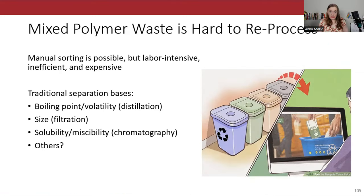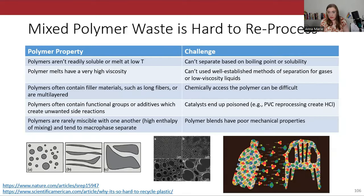This is perhaps the biggest problem that needs to be overcome with regards to plastic recycling. Not just how do we recycle individual plastics, which is already near impossible as we've established, but how do we take a mountain of trash and either separate it into streams of individual plastic types or find new chemistries to try to make them compatible? From a chemical engineering perspective, our usual methods of chemical separation, distillation, filtration, chromatography, don't work here, simply because of how polymer molecules work. Polymers don't readily melt or become soluble at low temperatures, meaning we can't separate them based on boiling point or solubility, so distillation is off the table.